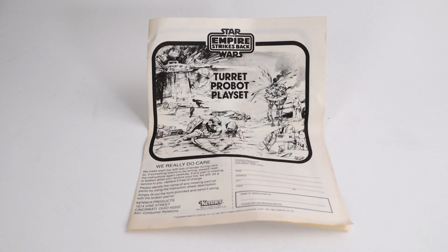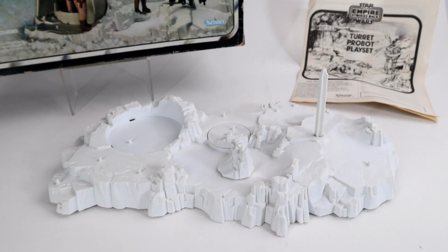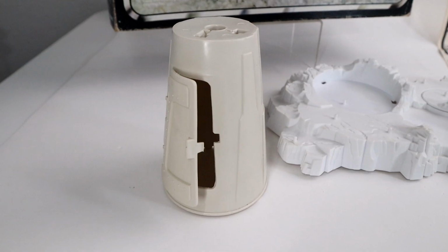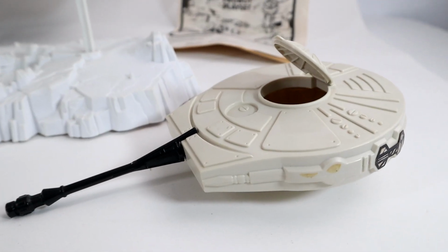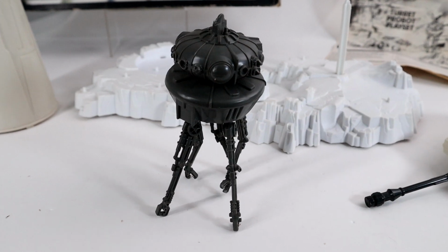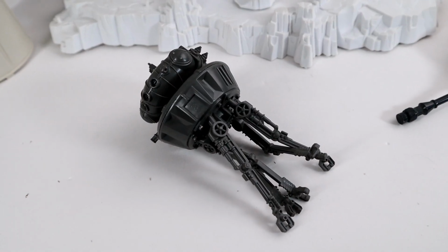But what I do have is the original instruction sheet. Also inside the box is one white plastic molded snow base, one turret base with attached door, one turret cannon with the lid latch attached to it, and one Probot. The original came inside a baggie, but mine was loose in the box with no baggie.